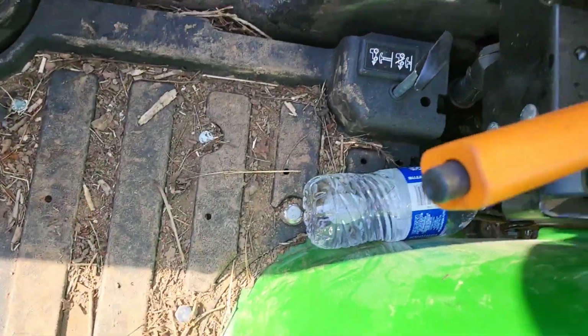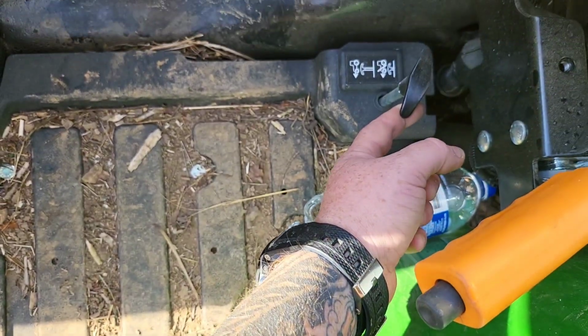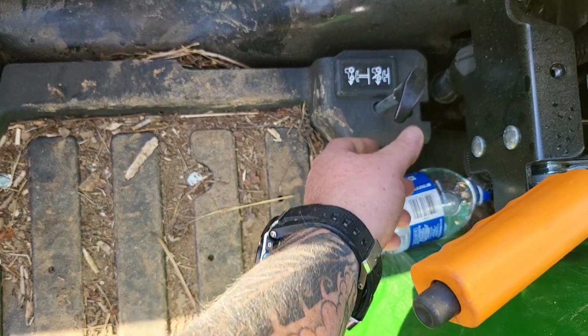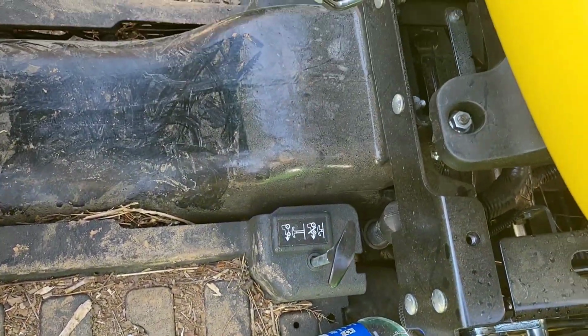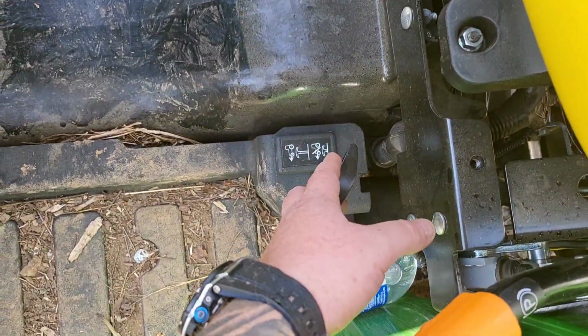You have, right here, your four-wheel drive that you can lock out or engage. I keep it on all the time because, again, this property gets muddy and it's rutted out and stuff, so might as well just let the four-wheel drive do its thing.